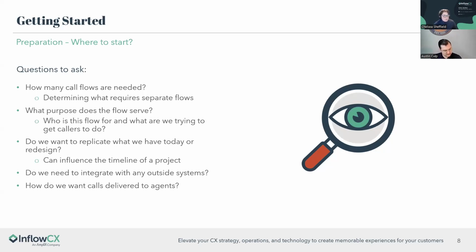Do we want to replicate what we have today, or do we want to redesign? So lots of times we're asked to just directly lift and shift from old platform to new platform. But really, no matter what system you're coming from or moving to, there's almost never an exact one-to-one translation for every single part of a flow. It's just something to keep in mind. If your current state call flow is the desired outcome, is there existing documentation of that flow that we can use as a starting point?